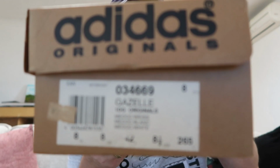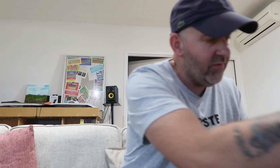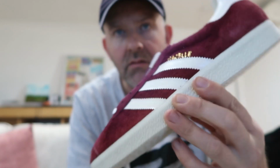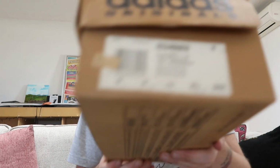Gazelle, still sitting on the Gazelle from last week. UK 8. The burgundy colourway. Never been laced. That's another pair. They are tagged as well, in the old style Adidas tag. So they're a UK 8.